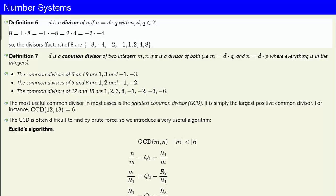For example, the number 8 can be written as 1 times 8. So both 1 and 8 are factors. It can also be written as minus 1 times minus 8. So both those numbers are factors. It can be written as 2 times 4. So 2 and 4 are factors. And so are minus 2 and minus 4, because it can be written as the product of those two numbers. So when we list the factors of 8, if we start with the smallest, that is the most negative, we list the factors as minus 8, minus 4, minus 2, minus 1, 1, 2, 4, and 8. So using the integers rather than the natural numbers does force us to be a little bit more careful, but it isn't hard to get used to.